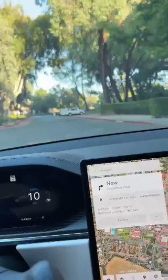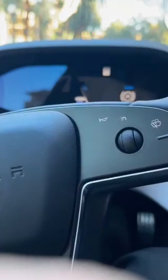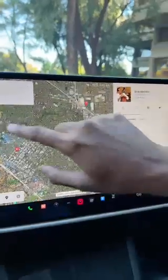We got to our destination, so I'll just pick a new destination here. Yeah, there's some sort of random place here. Wherever, somewhere.